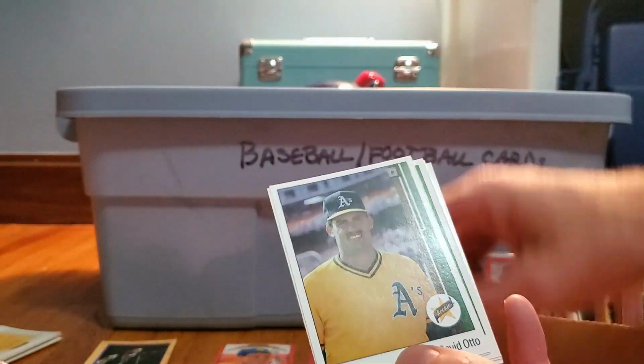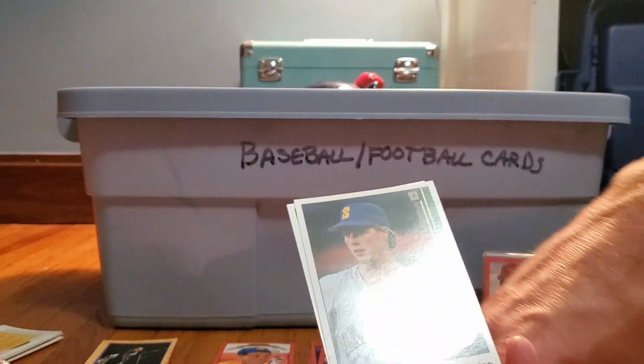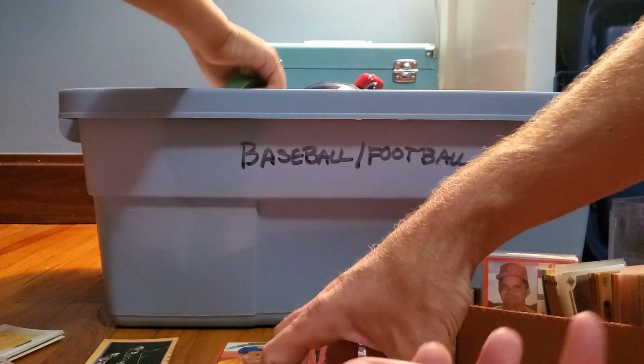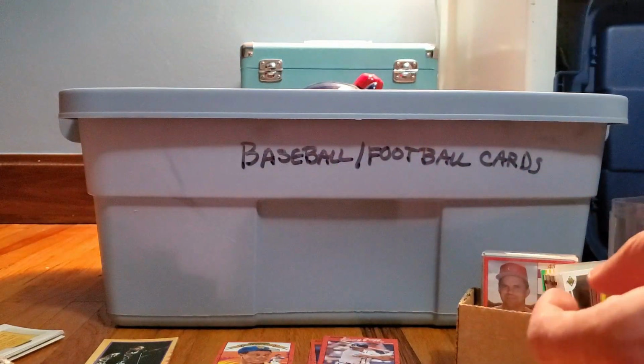John Costello, David Otto, Mike Pagliarulo, Mark Langston, Gene Nelson, and Jeff Hamilton. So some more commons there. Boy, I thought for a second there with an 89 Upper Deck. What did you find here, Beck?